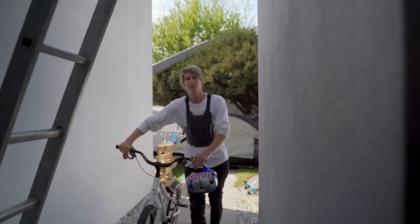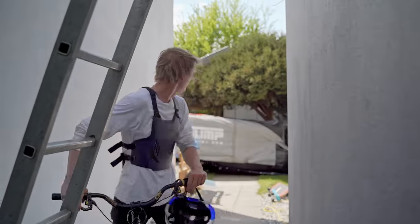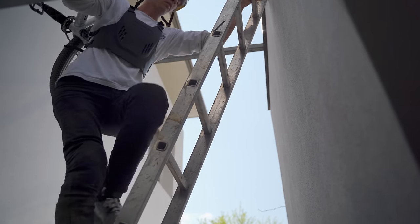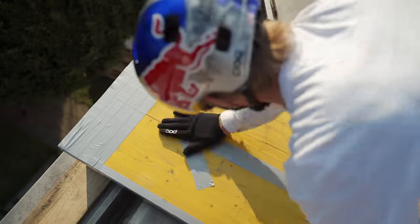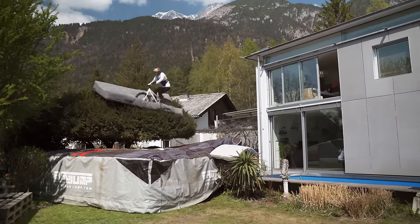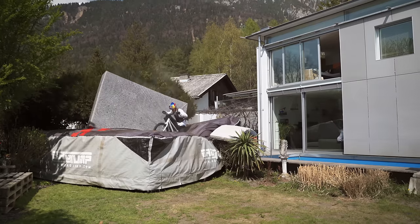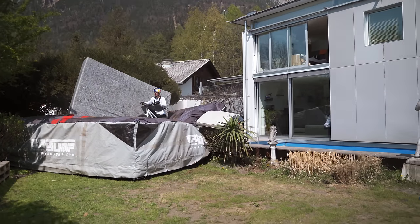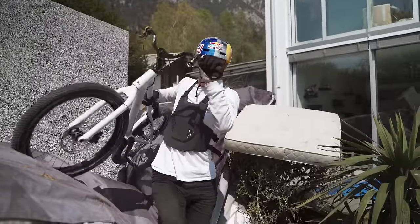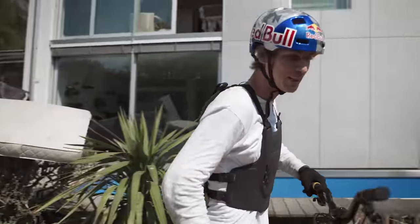Day two of the tree jump onto the mat. The mat is up there on the tree, everything's ready, and now I think we're good to go to try it with the bike. Here we go. Dude, that's fast. Not bad. Better than I thought, a little bit too short.